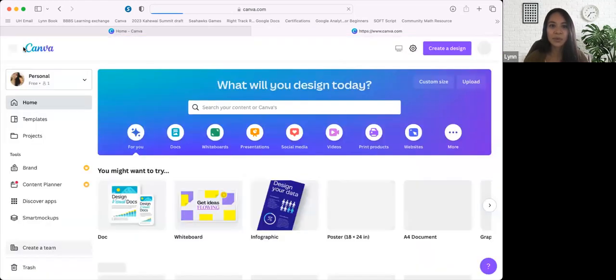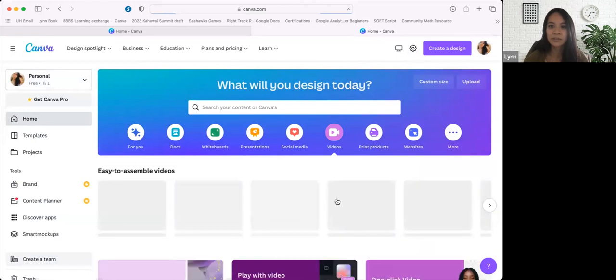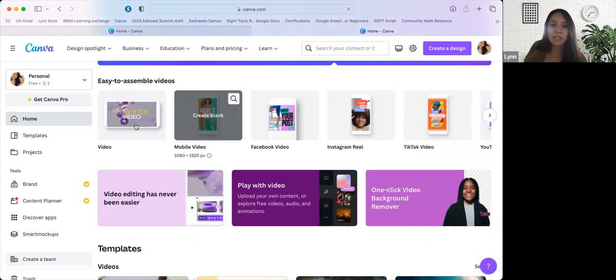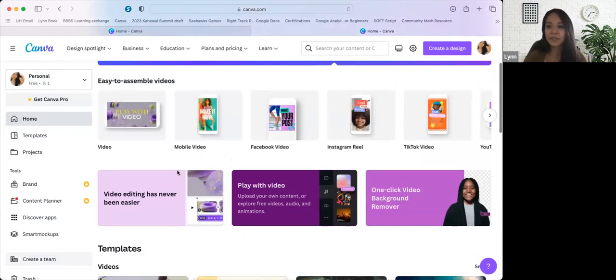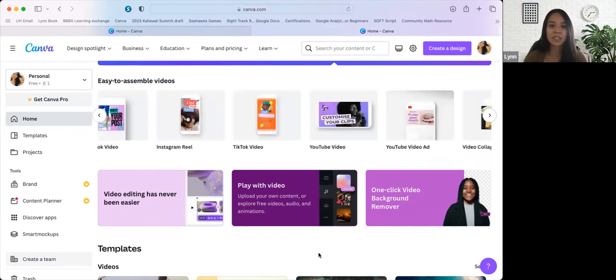And then let's jump over to the video feature. I really like this because they create videos. Like we said earlier, different students might have different types of technology, like an Apple laptop, a Mac, or a Dell laptop. Because of these different formats here, it allows the video that the students make to be specifically designed to fit the type of content or format that the students are working on.